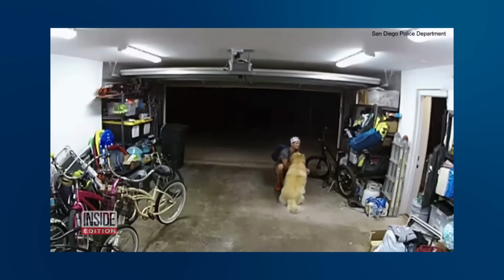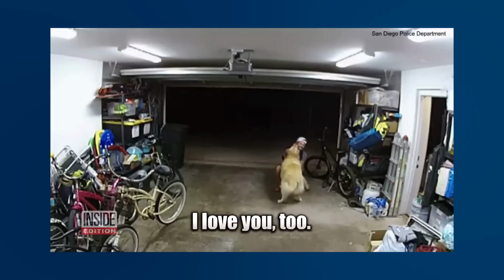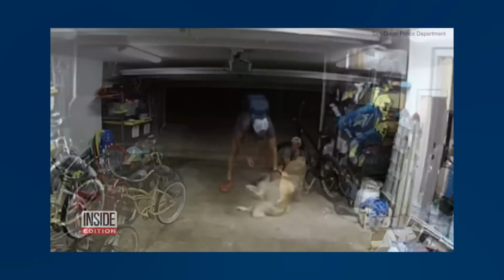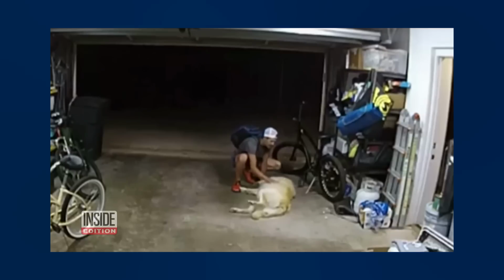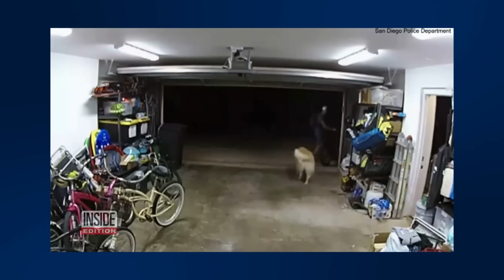This dog is friendly to a fault. I love you too. That dude giving the golden retriever a belly rub isn't the owner. Cops say he's a burglar. That's right. Instead of guarding the house and scaring off the intruder, the dog approaches the bad guy with tail wagging.